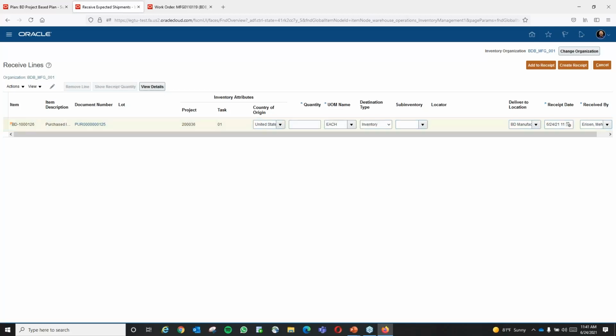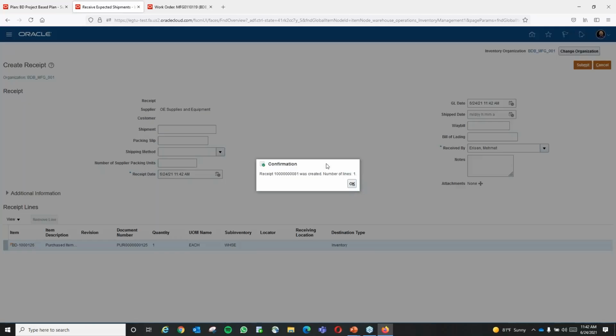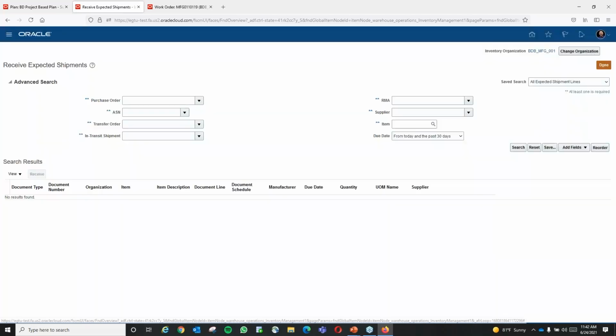So I'll just cheat here. I'll just do the show quantity. I have quantity of 1, and let me just go ahead and pick a sub-inventory to receive. As you can see now, this is not a locator control sub-inventory. So now we have received this item into stock.